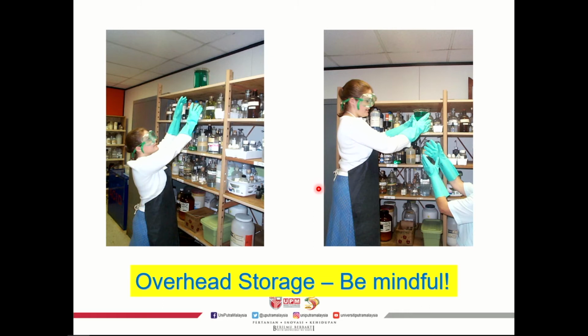One of the things that we should not do is put chemicals above our head, which makes access very difficult. Putting liquids at the top is not the best. It can easily topple over. Although this image is trying to say that if you're going to take it, please use steps, I wouldn't even do it at all. You would not put a liquid in a large beaker at the top of the cupboard. There is a risk of it falling over.